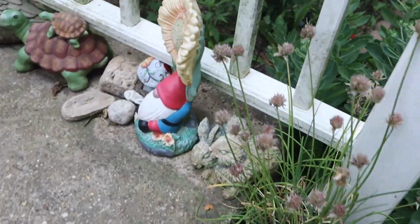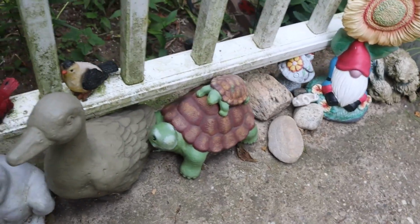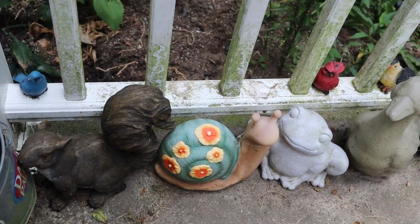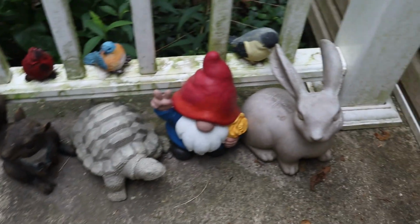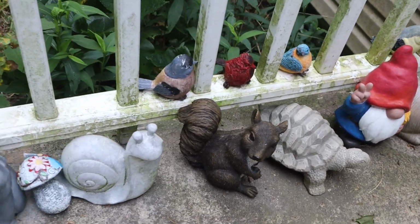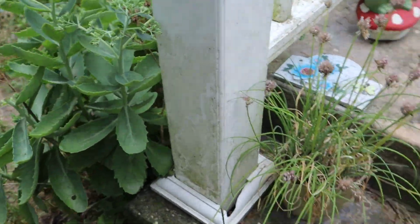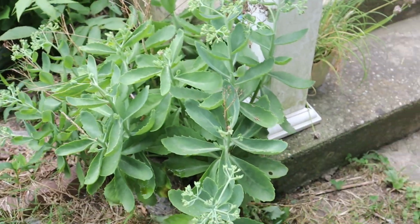But I can also show you really quick my little buddies. They're plastic figurines because the cement ones all break down and melt. My little birdies, I have a couple birds that have fallen down into there that I have to dig out because they got buried. But I'll just show you all my little buddies real quick. Alright, I guess we're going to start over here and then we'll go around.